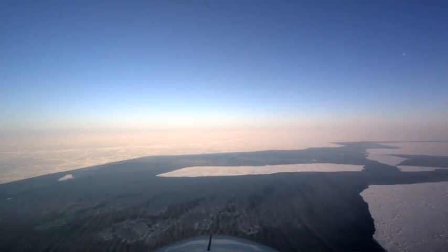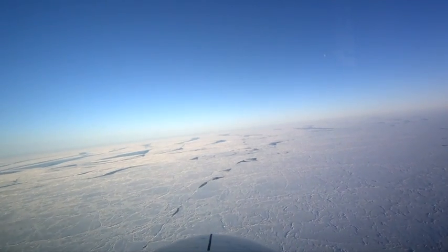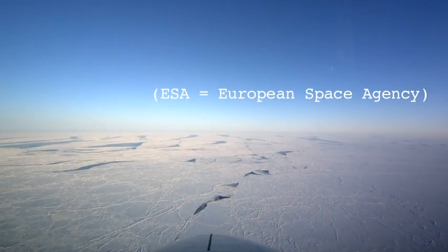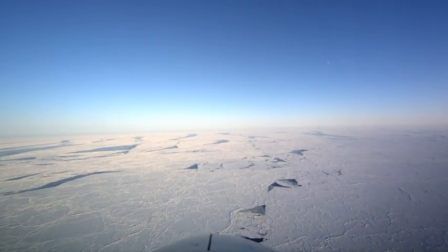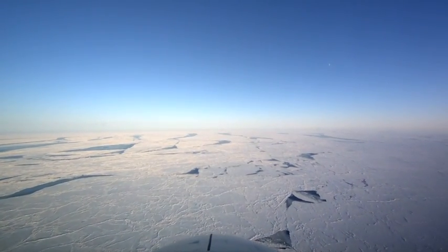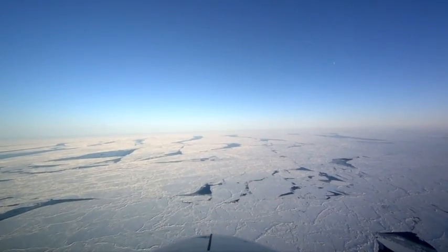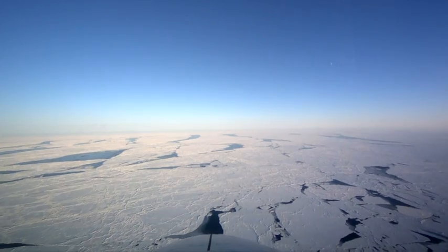So what this mission was trying to accomplish was underfly a satellite called CryoSat, which was launched by ESA in 2010. CryoSat is a radar altimeter which measures the height of the surface above a reference level. So in this case, we're trying to measure the height of the sea ice surface above the water level. So you can see water in the video.